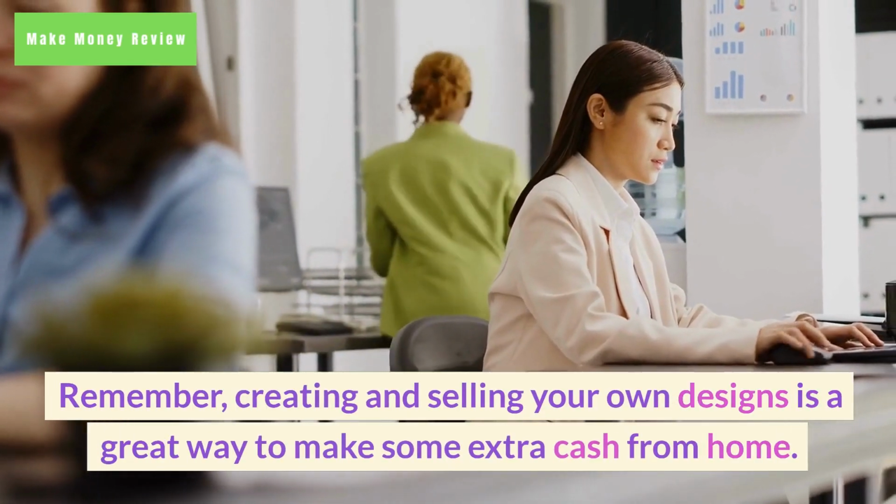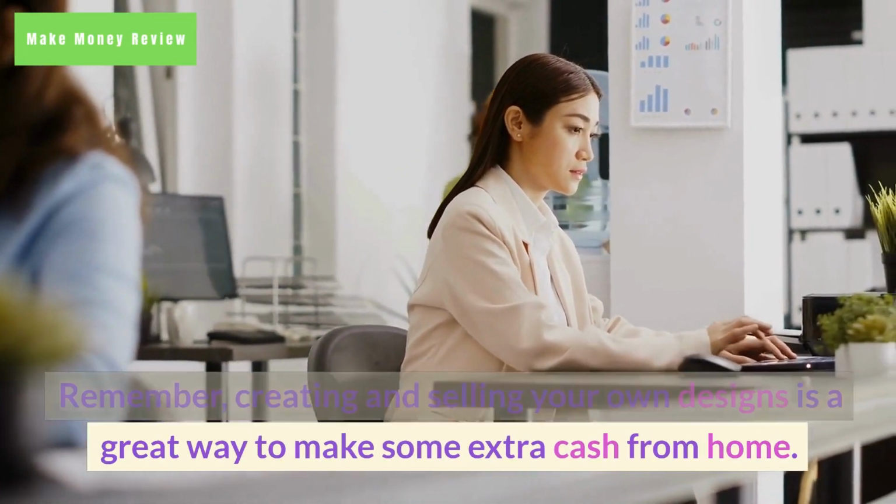Remember, creating and selling your own designs is a great way to make some extra cash from home.